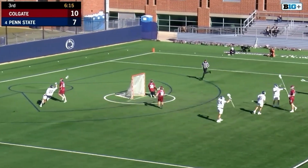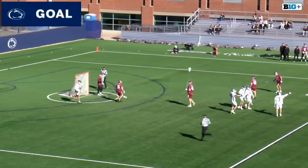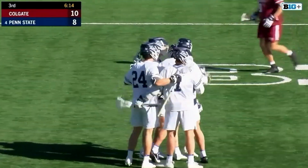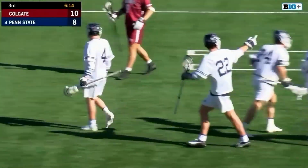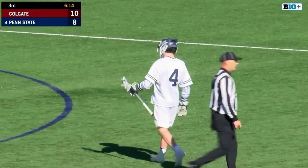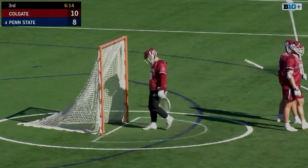Quick shot there from Lehman. He's got the hat trick. What a debut. Off the feed from Malone. Kyle Lehman living up to the hype, and Penn State's deficit is all of a sudden 2. Fast, quick pace right now for the Nittany Lions.